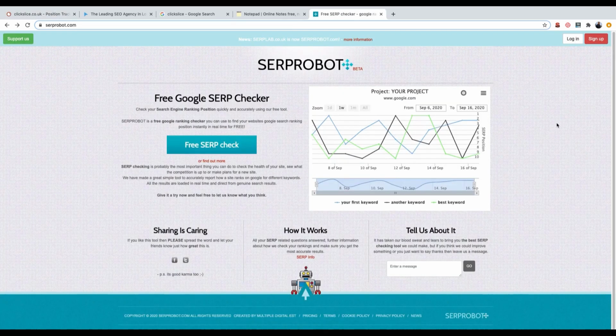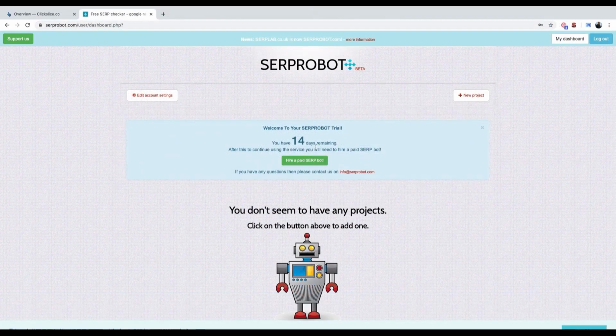The next tool you can use to track your rankings is called SERProbot.com. SERProbot.com actually comes with a free 14-day trial, so you can get access to all of the features for 14 days for completely free. After the 14 days, the cost is $5 per month, which isn't that expensive in comparison to SEMrush, so if you are running on a budget, then it's a great alternative.